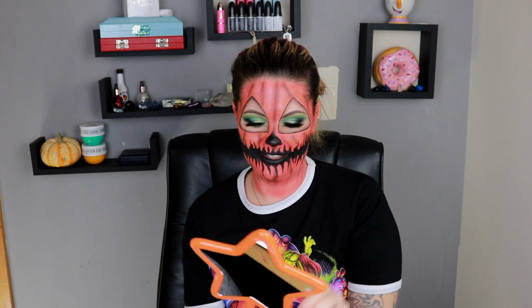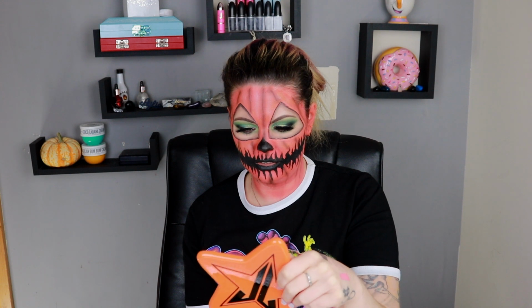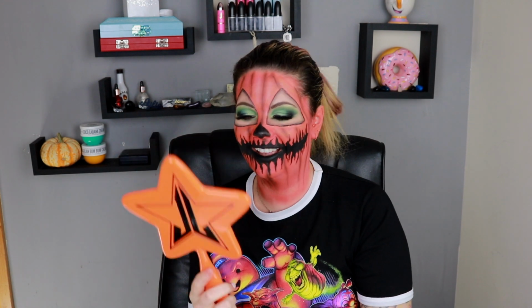So I now have a Jeffree Star mirror. I'm so happy. It's so cool. The quality of these is really good. I think they're like $20 or something like that, but we all got an orange and black one. Look, it matches me. So we all got a handheld Jeffree Star mirror.